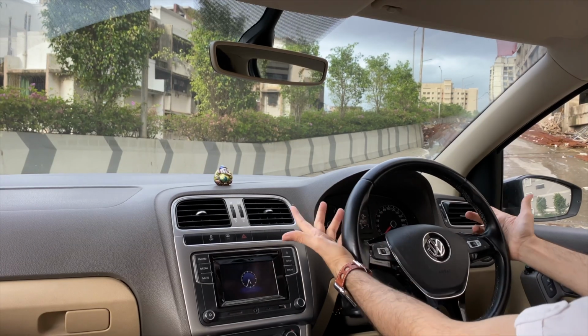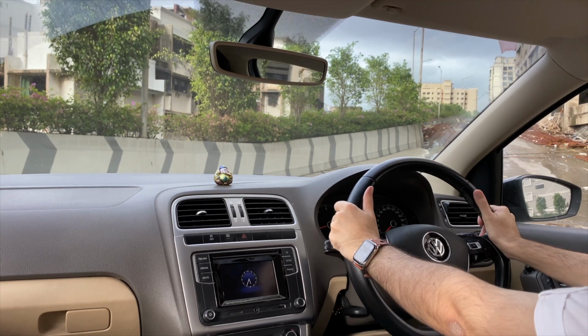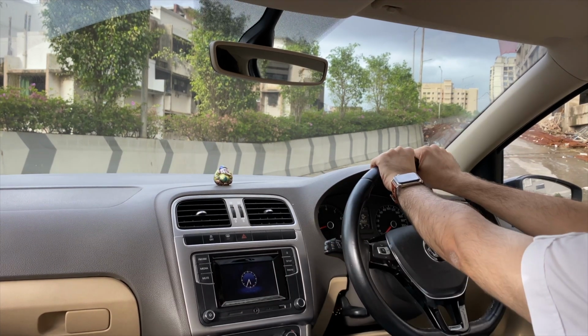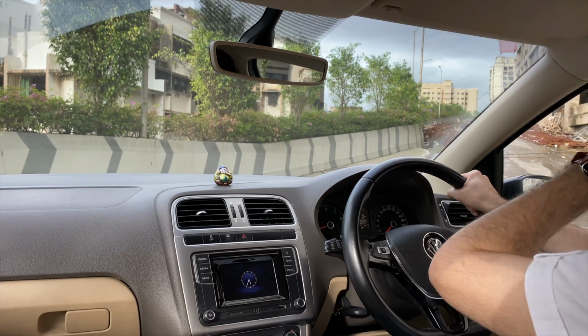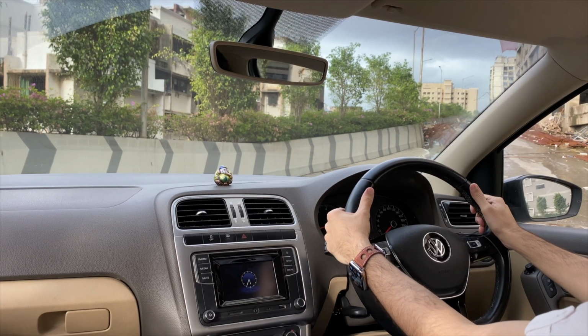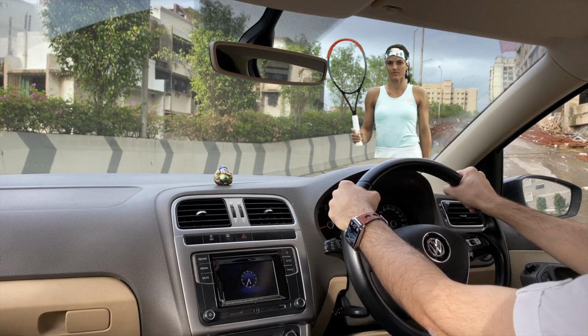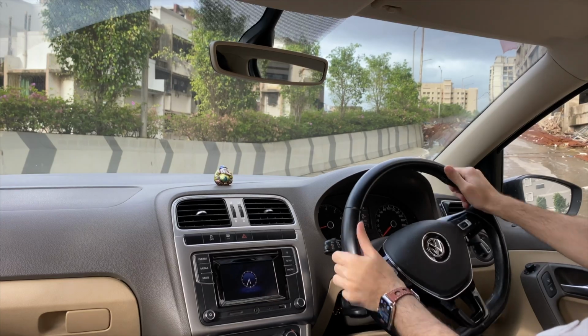How to correctly hold the steering. Your palm placement on the steering should be around 9 and 3 as on the clock. This is so in case of an airbag deployment, your hands don't hurt you. Your thumb should be resting on top of the steering. Here, these are called thumb rests. Don't hold the steering wheel like a tennis racket. It would limit you to do certain maneuvers.